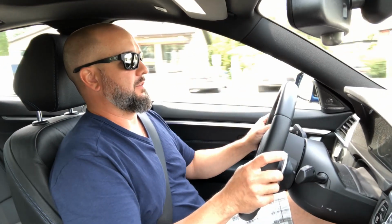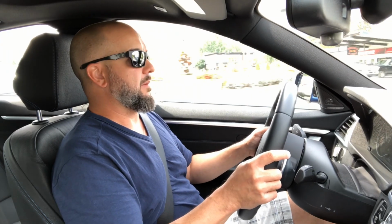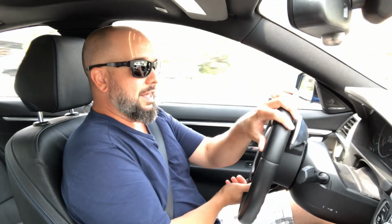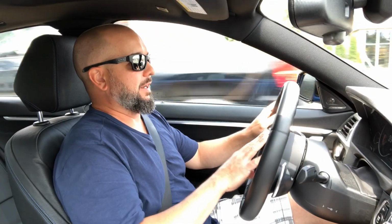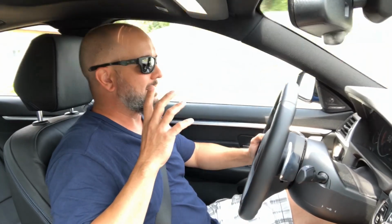The power is good. Again, you'll reach 100 kilometers an hour in under 6 seconds, which is plenty fast. But there's an unfortunate thing that I've discovered here, and that's steering. Right now I'm in a little village, so I'm not really driving very fast. However, I will notice it, and that's the assistance.